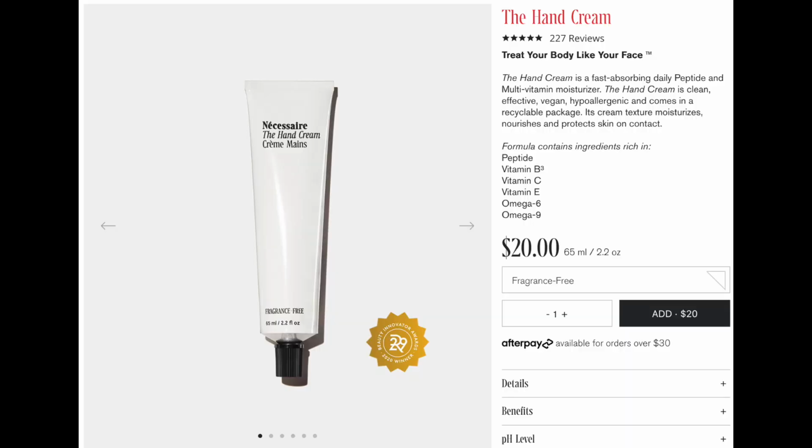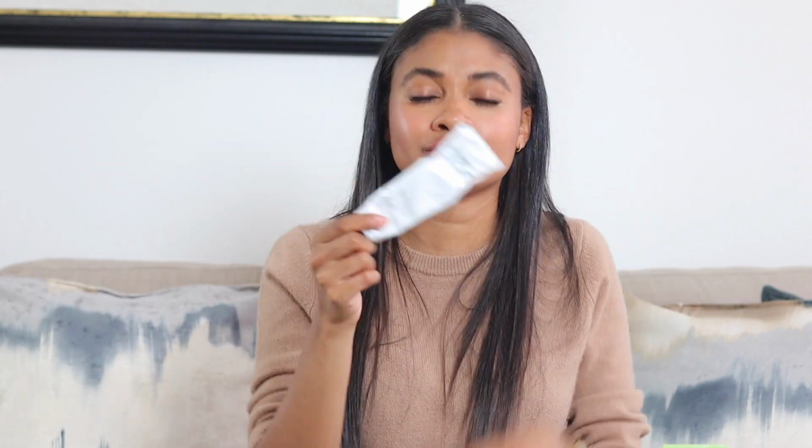Lastly, from Necessaire, I just want to mention hand cream. Girl, if your hands are dry, or you're using a lot of hand sanitizer, or washing your hands all the time, your hands age hella fast. So you want to make sure your hands are hydrated. Mine is so used up and sad and crinkled. I need to order another one. The Necessaire hand cream's great. It sinks right into the skin.